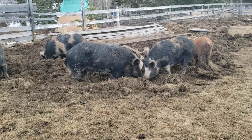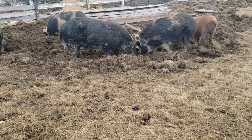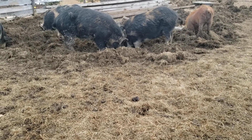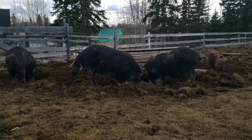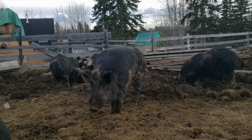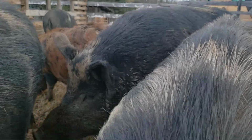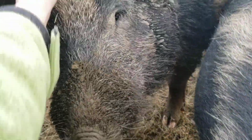There in the middle of that big trench, the really rough looking dude with the cowlicks, that is my boar. He's the father of everyone except the 4 main sows that you saw, and he's super friendly, but you can see he's getting his tusks in. Hey, mister. Yeah, he's sweet.